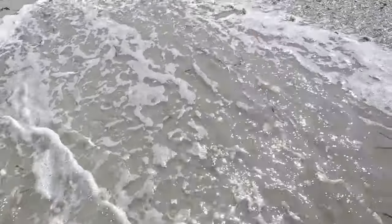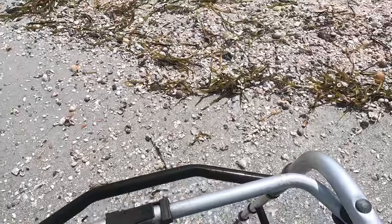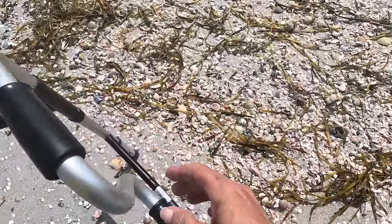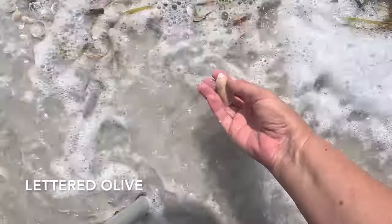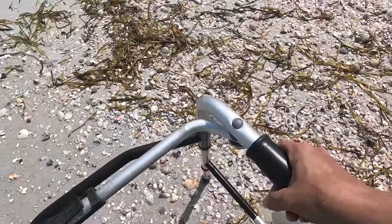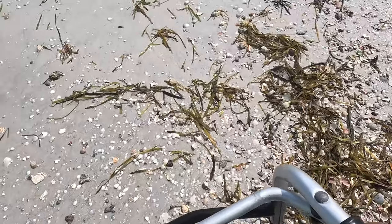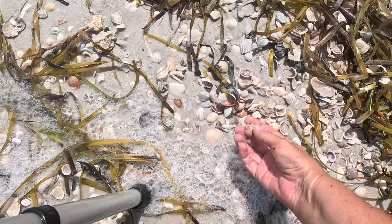Let's see. Lots and lots and lots of stuff out here. Oh, a little tough to see through the water. Just got my shoes full of junk. There's a nice olive that just got washed up. All right, well, I'll take that guy too. That looks like a piece of a moon. It is.